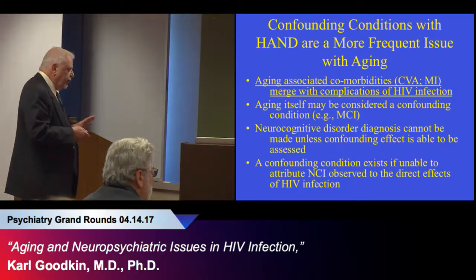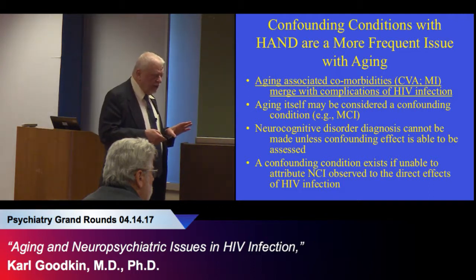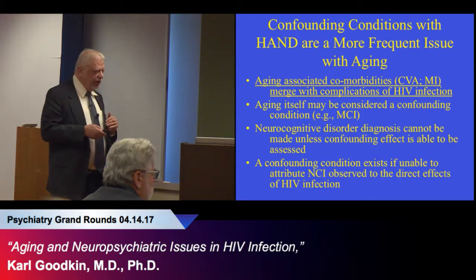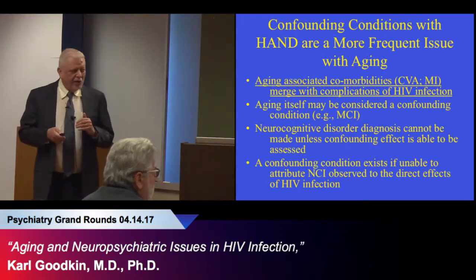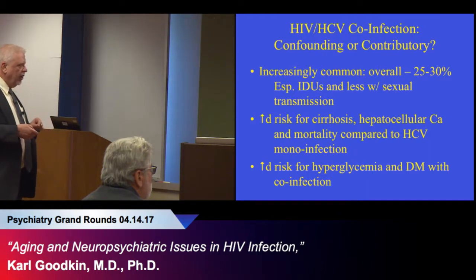We also try to very explicitly rule out confounds with these new Frascati criteria, so we can look at confounding conditions versus contributory conditions. And aging is now generally considered a contributory condition toward HAND.